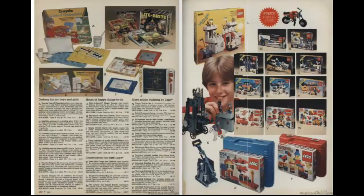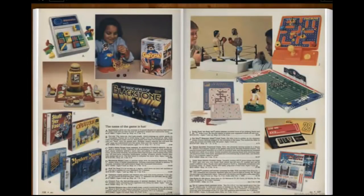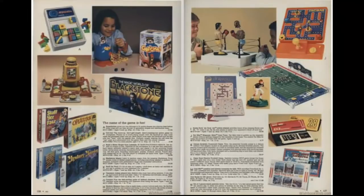All right, page 130. And Firefox is asking me if I like it. Yes. That was off camera, by the way, but here's some board games and a few other little doodads.